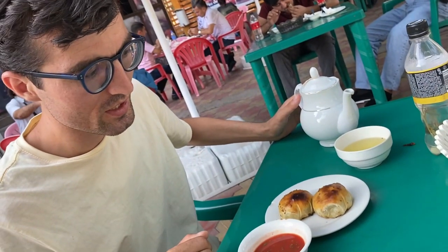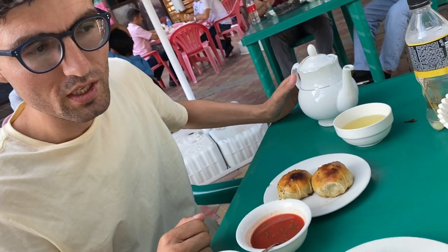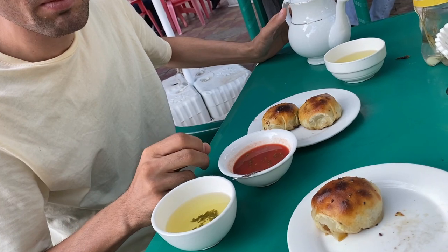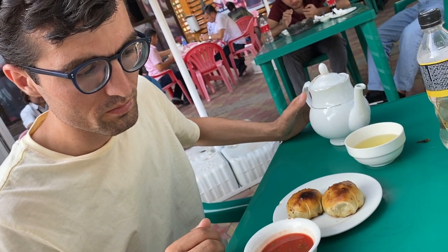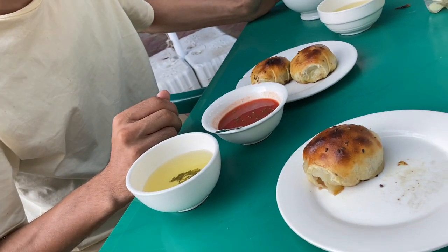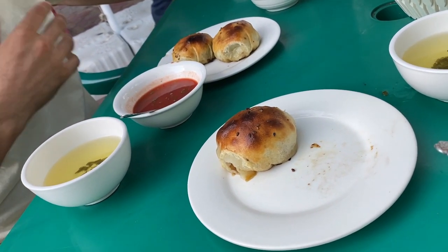Hi guys, this is samsa gijda and we are just having samosa, green tea, sambusa, and this is zira boy like a sauce. It's made from the tomato. And this is green tea? Yeah, green tea. Samosa with sauce and green tea.